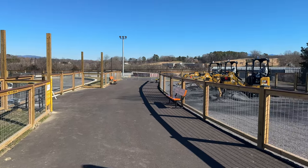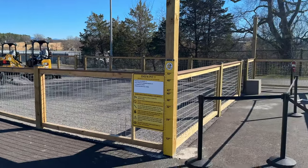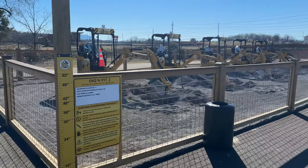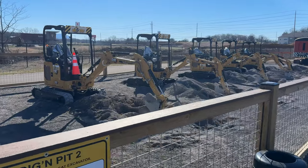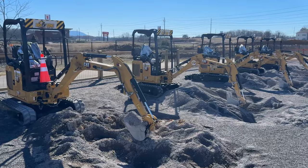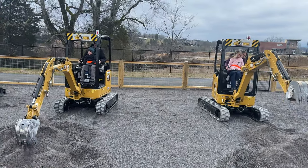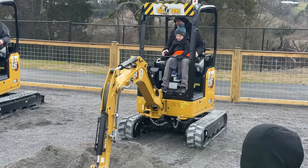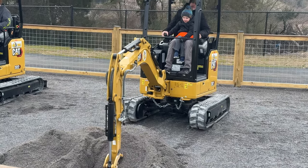Right across from the little Diggin' Derby ride, you've got Dig Zone Pit 1 and Dig Zone Pit 2. You can't have two people on these, with a solo operator minimum height of 42 inches. Tell me a little bit about how these are going to work. These are great because you can put a young, small child in your lap. Again, seatbelt around both of you, and they can hold the controls and dig as much as they want while you hold them in your lap.